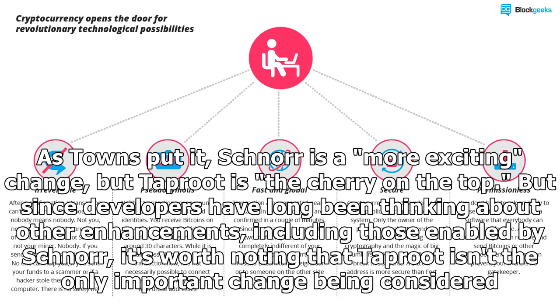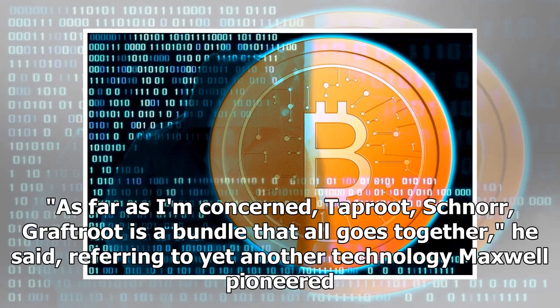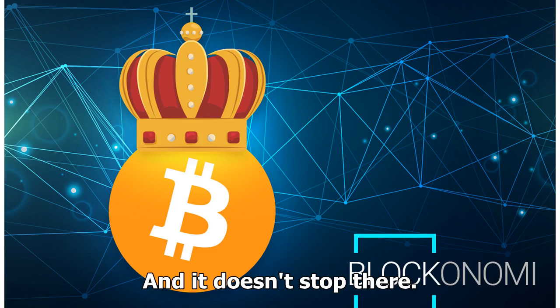But since developers have long been thinking about other enhancements, including those enabled by Schnorr, it's worth noting that Taproot isn't the only important change being considered. Towns thinks the privacy enhancement might be rolled in with a bunch of other upgrades going into Bitcoin at the same time. As far as I'm concerned, Taproot, Schnorr, Graftroot is a bundle that all goes together, he said, referring to yet another technology Maxwell pioneered.